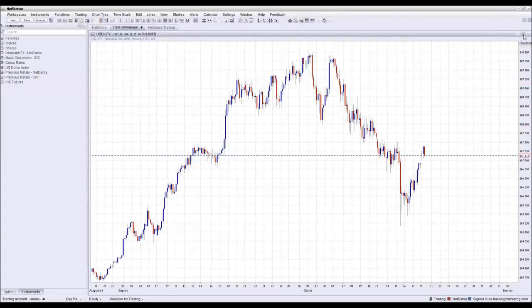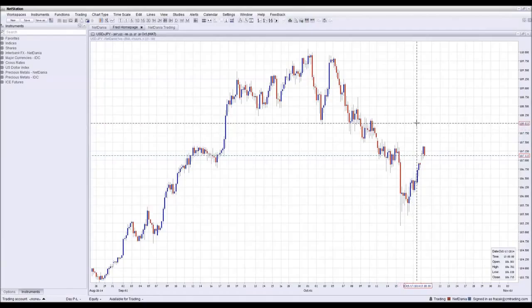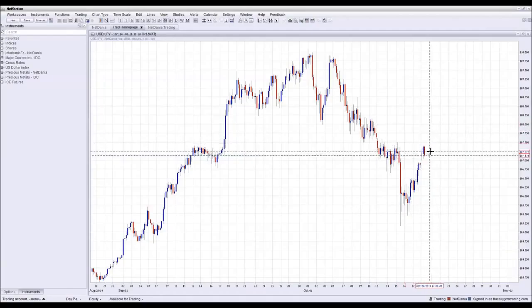Looking at the USDJPY again, anticipating it to go up to 108. Let's see if it can continue this upward rally.